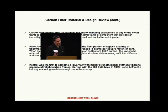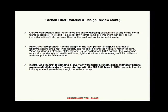A couple other things that weren't on the slide. The other big thing, the main point there, I think, is that carbon fiber epoxy composites are fiber reinforced plastic. So the epoxy matrix is surrounding all those fibers, and it's plastic basically. So the shock damping capabilities of a carbon composite material is 10 to 15 times the shock damping of these traditional frame metals.